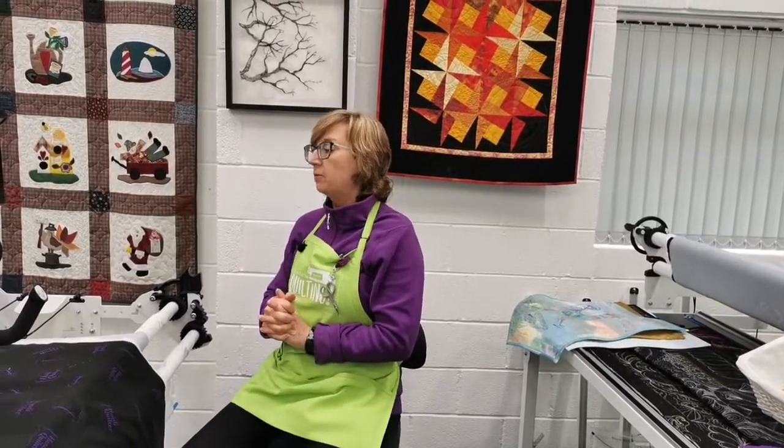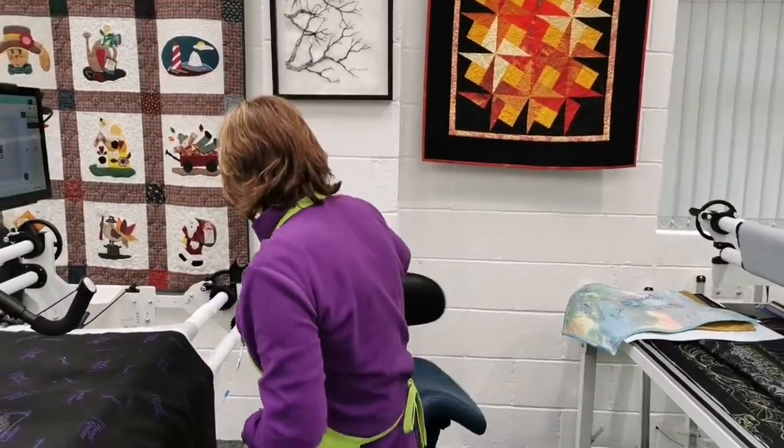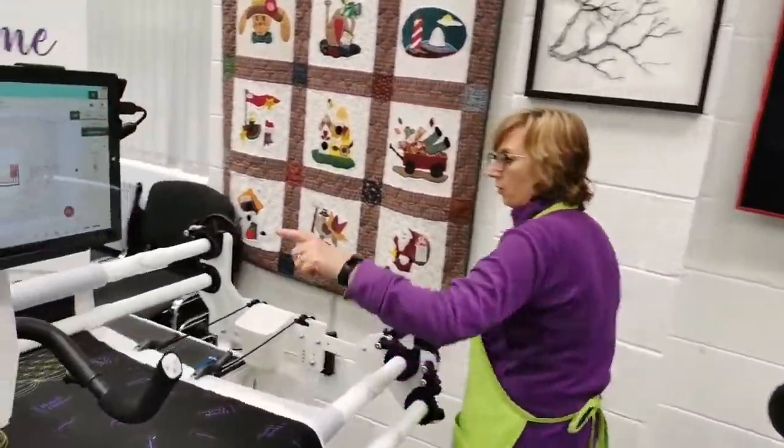So I use a 14. I use a size 16 for both the 60 and the 40 weight Glide. What else did I do? I put a thread net. I really want to show that, Pete. I put a thread net on the Deco Bob.